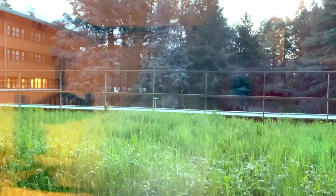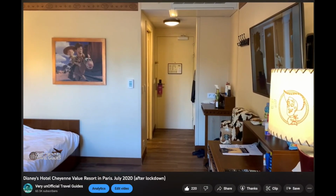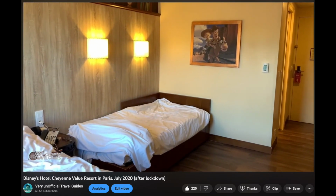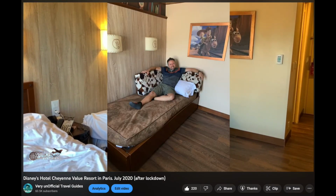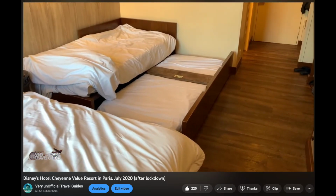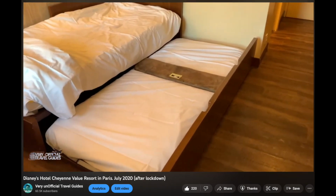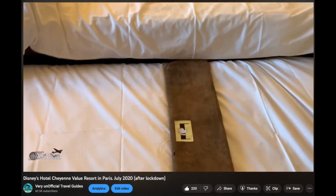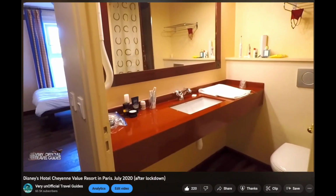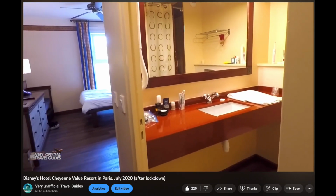Those are the only two on-site hotels that I've stayed in Paris, and although the Cheyenne has no pool, has a slightly more basic breakfast, and takes maybe about 5 minutes longer to walk to, I just don't feel like for the price, I need to spend the extra money to stay in the Sequoia Lodge again, although I did like the vibe there and it did seem special. So if the vibe there appeals to you and you want to be a little bit closer to the parks and you have the Disney dollars in your budget, I say go for it.